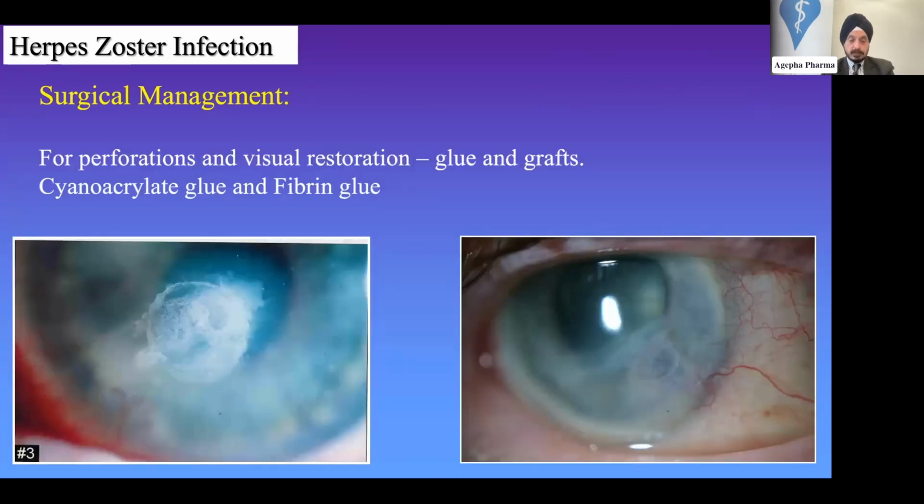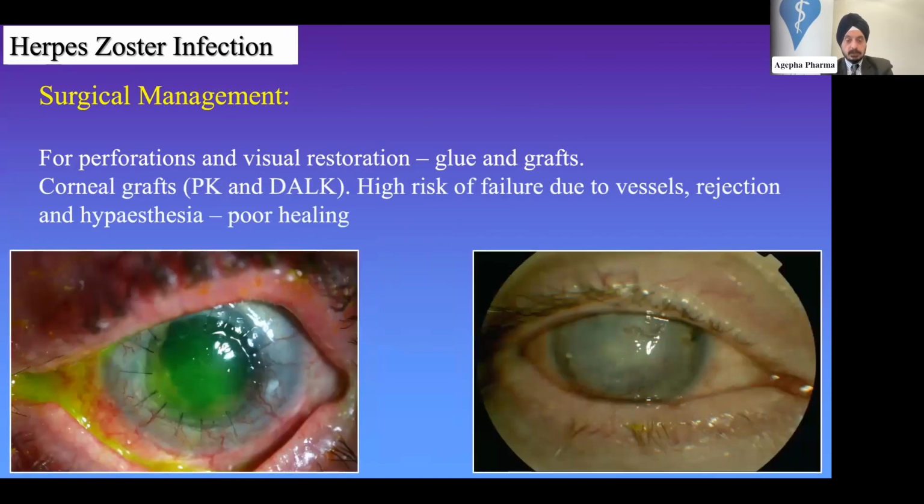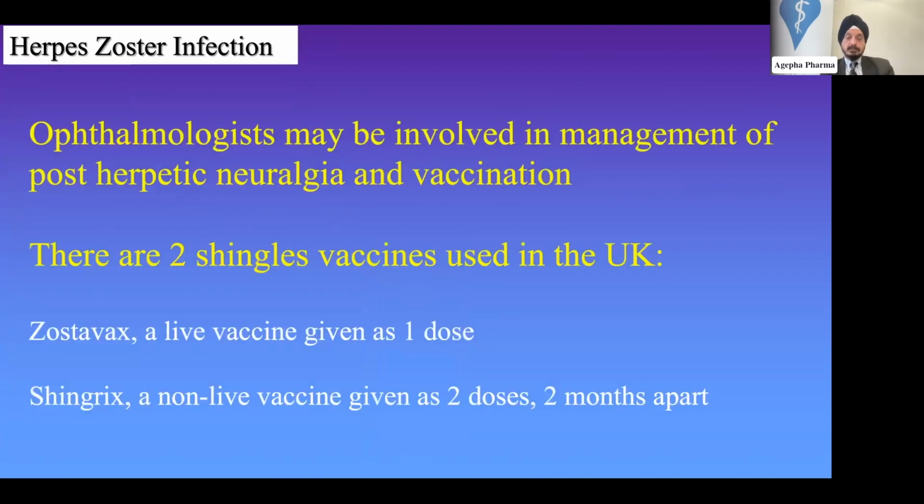Corneal gluing, if there is perforation, is helpful. All these are standard treatments across whatever may be the cause for these conditions, not necessarily zoster, and then sometimes therapeutic grafts. Now, finally, this is interesting because of the high risk of zoster and the damage it can do.